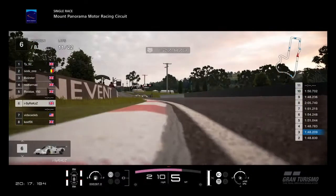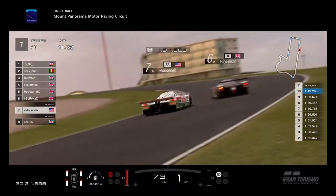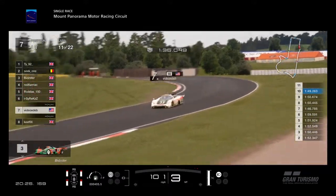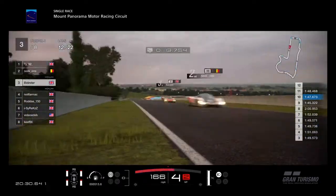As you go further back, here's Cyrex and Video down the end of the straight. Will Video finally have a go into the inside? He's going for it. Oh, Cyrex holds on around the outside though. No way. Shuts the door in his face. No way, Jose, you're not coming past that easy. And then it's Bidster and Seek in 2nd and 3rd.